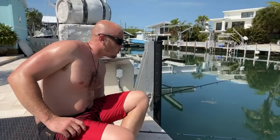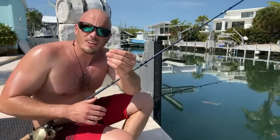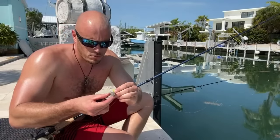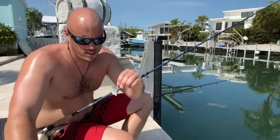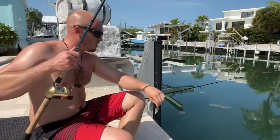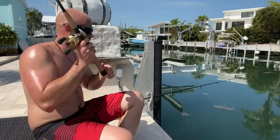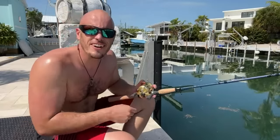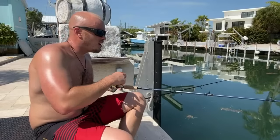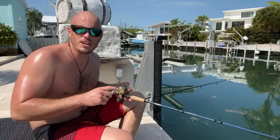All right, so we've got a live minnow down there. The chum is doing its thing. And for this one, I've just got a small hook. We're gonna put a piece of cut ballyhoo on there. And there we go, let's do it. Let's see if the chum has brought in anything. All right, this is fun. Little live stream action. A small hook on a jig head. That's what everybody does here in Florida.